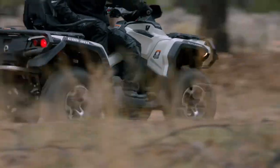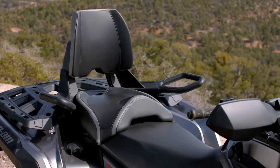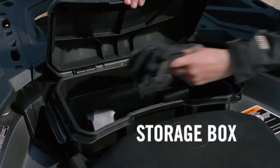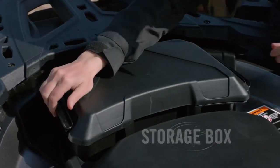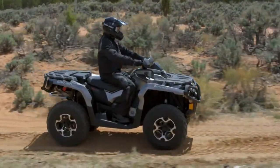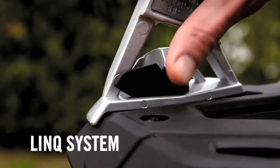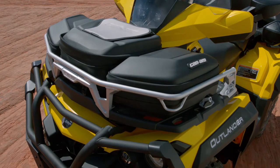you need it. The new convertible rack seat system lets you go from 2-up to 1-up in a matter of seconds, creating a versatile cargo area with easy access storage and a true 1-up look with the benefits of a longer wheelbase. Adding optional LinQ quick attach accessories is equally as simple.